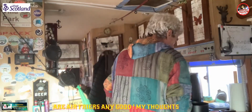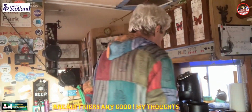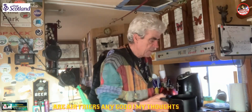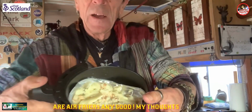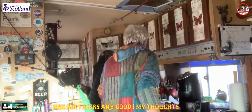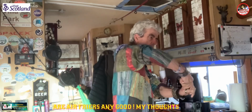So I've just bent the actual container, it's a tin foil container it comes in, slightly to fit my little small wee air fryer. There it is in there. I'll put a bit of butter in there. I do like to caramelise it with butter. We'll throw some cracked pepper in as well, loads of cracked pepper.